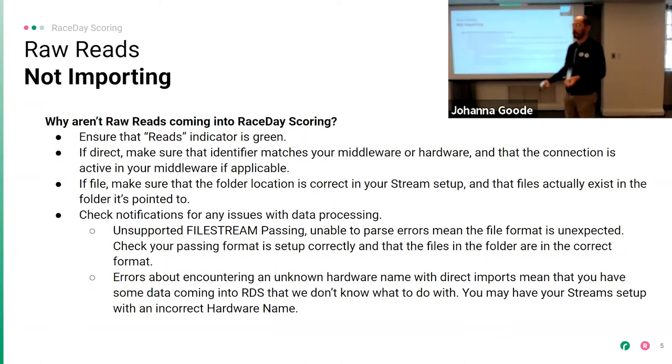And in race day scoring, when you set up your streams, you have to make sure that you match the name exactly. A lot of times people will have it off by a letter, or they thought they used the same format from the previous race, but it's not exactly the same. Instead of start slash finish, it's start hyphen finish or something like that. So this is a really good thing to double check, and that's in your stream setup. You are putting in a label for that, a location or whatever it's called for your hardware.